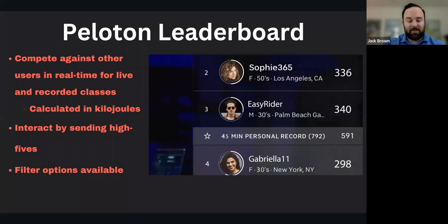So one of the things that makes the Peloton brand so strong and the customer loyalty and retention so high, at 92%, is the leaderboard and the interaction that you can do while you're in a live ride or a recorded class with whoever is in the class with you. The leaderboard will rank you based on how you're doing in the class in terms of how many kilojoules you're producing, which is the amount of watts multiplied by the time of the class. You can interact with people, add friends, and high five people by clicking their picture. You can also filter who you see based on who you're friends with, where you are, or a hashtag that you use, which are pretty common across the platform.